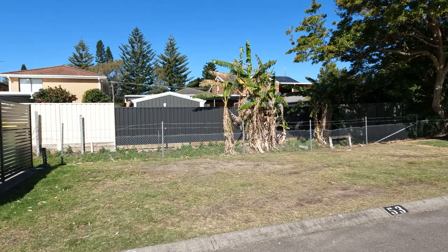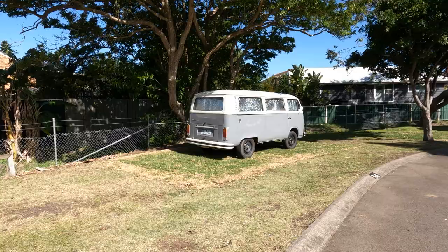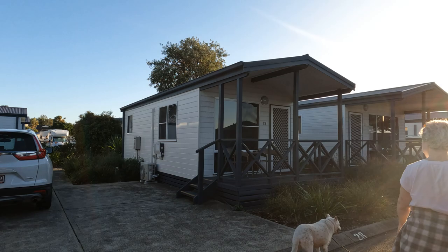If you're after an unpowered site, sites 51 and 52 are my pick. The other ones run alongside a swale and they're quite small. You'll only fit a small car or tent on those sites. If you're after cabins, there's loads of cabin options here. They look really modern, so you should be happy with anything that you choose.